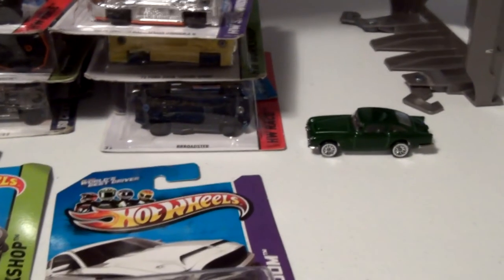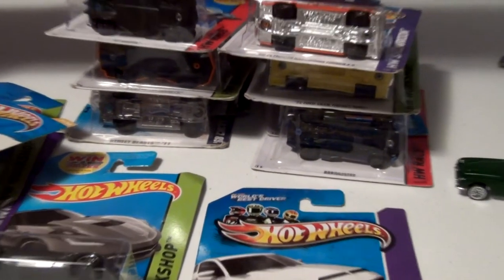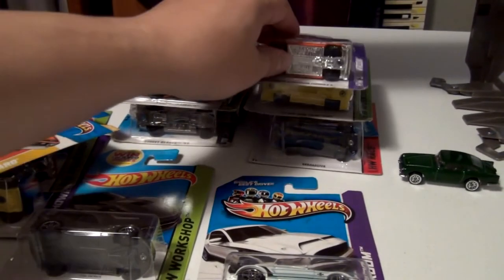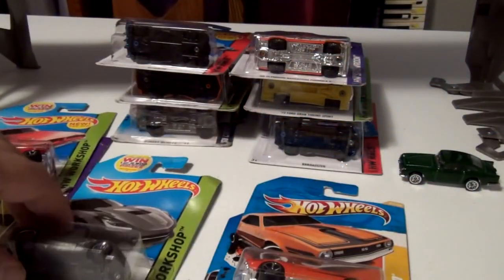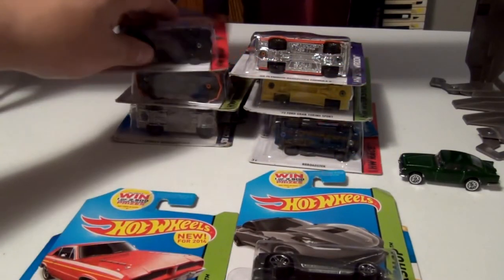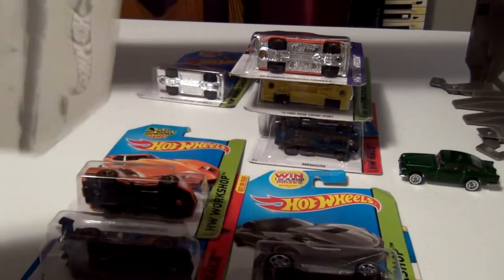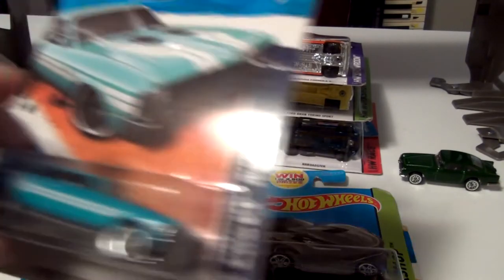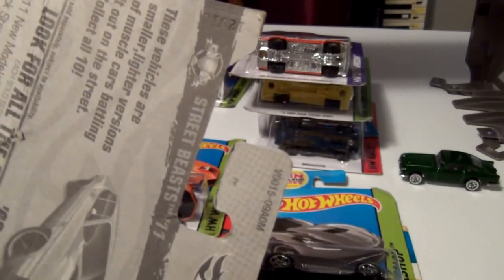2013 showroom. So weird how these cars just appeared on the pegs at my store. I'm not complaining, especially with that Camaro. I'm going to open these eventually and race them. But that's my haul, guys. My weird Hot Wheels haul. Some new, some really old. I think this one still surprises me the most. 2011.